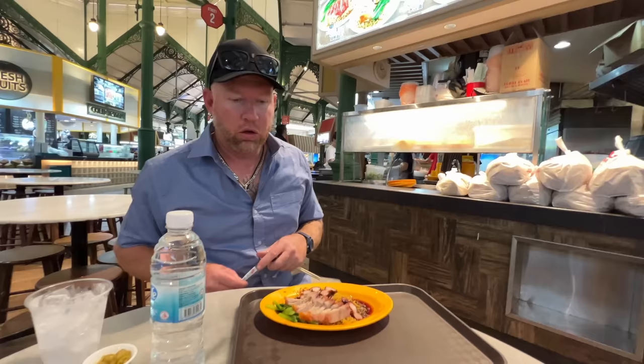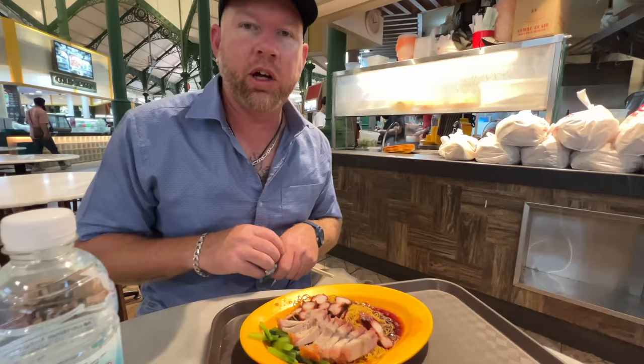Wonton noodles and char siu. It seems like that's what I always gravitate towards. This is a pork, and that's a chicken or a duck. I'm not sure.